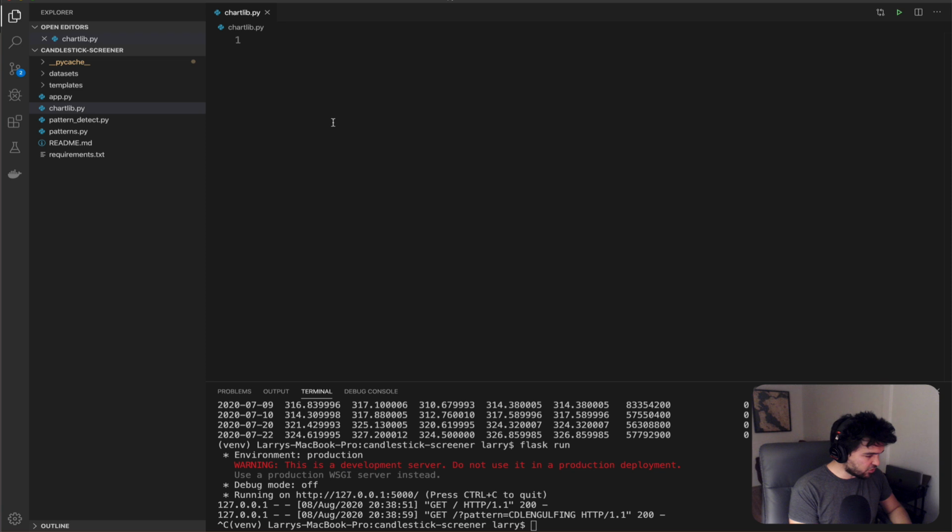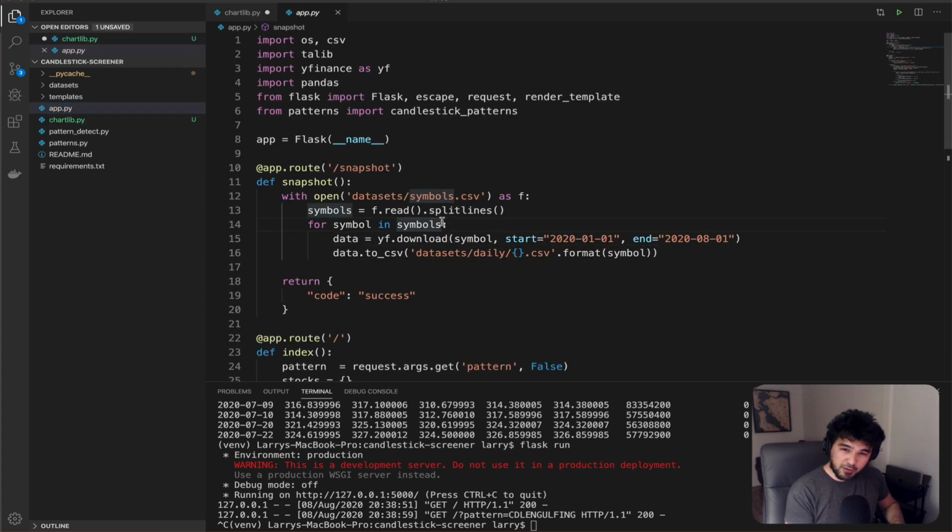And the reason I'm calling it chartlib, I'm going to run it from the command line and test it, but then later on we can import the functions in this file and use them on the web. Okay, so the first thing I'm going to do is borrow from app.py for now.